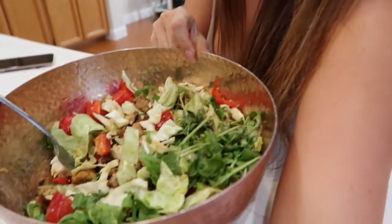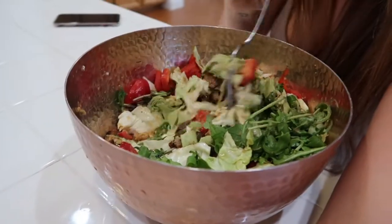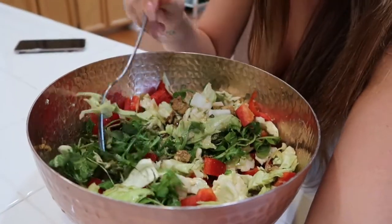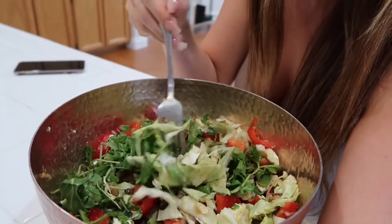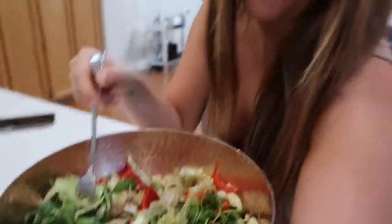Okay, so I substituted the lettuce for some cabbage and some arugula. I've just made my salad with some red peppers. There's some tempeh and mushrooms in there. And then I made this dressing with tahini and lemon and sesame oil, and we'll see what it tastes like. It should be interesting. But anyway, what time is it? It's almost 7:30, so I have to finish this before 8 and then finish my fast.